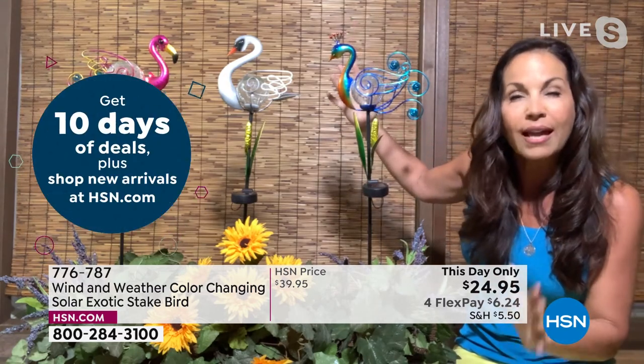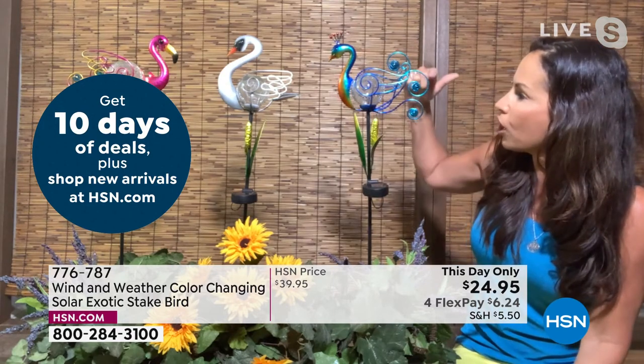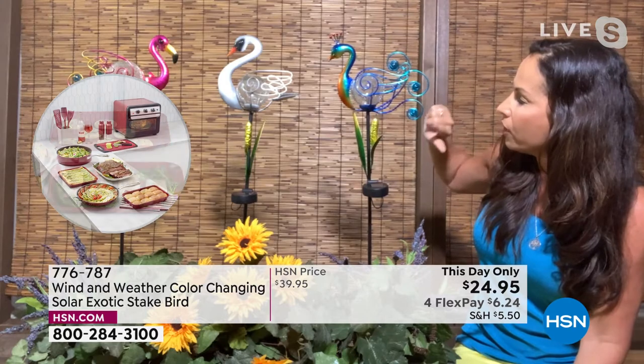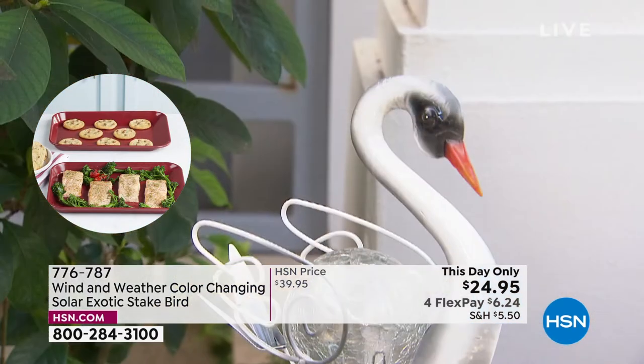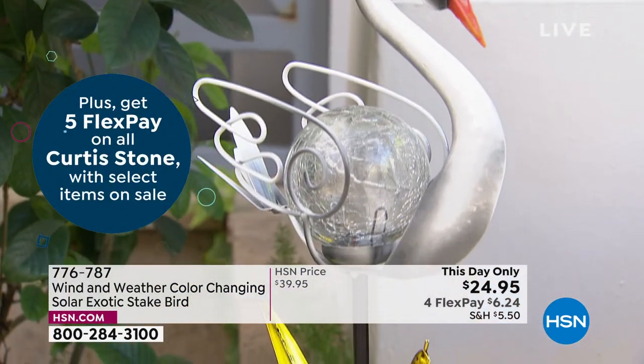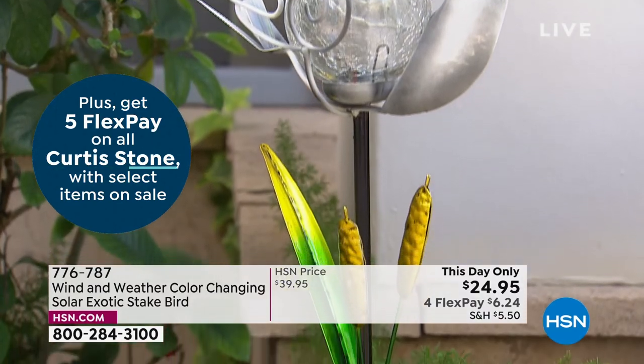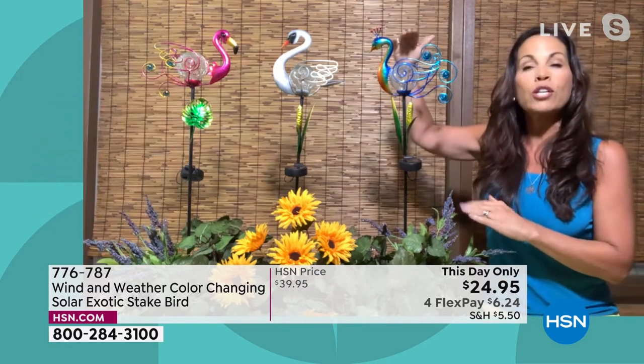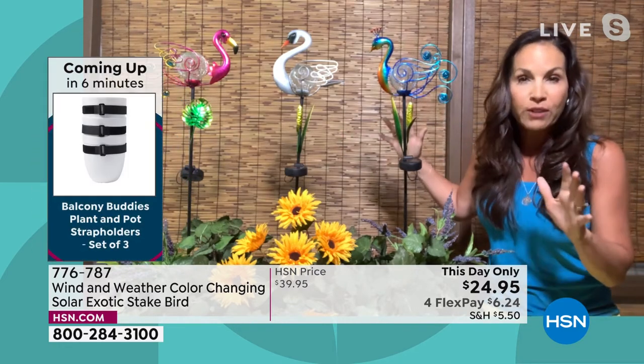But there's so much work involved in these. They look like pieces of art when you look closely. There's actually jeweled balls in the tail of the peacock, okay? And then you have the same thing in the flamingo, but remember, because it's Wind and Weather, you have those very vibrant colors that are all powder coated, so they're gonna stay. There's not gonna be any chipping or fading. Now, these are a few inches short of 3 feet.